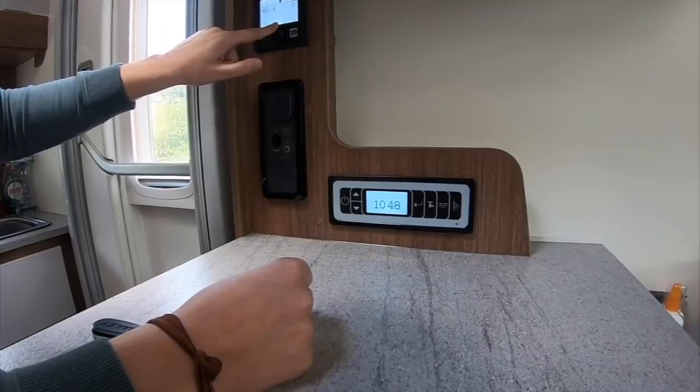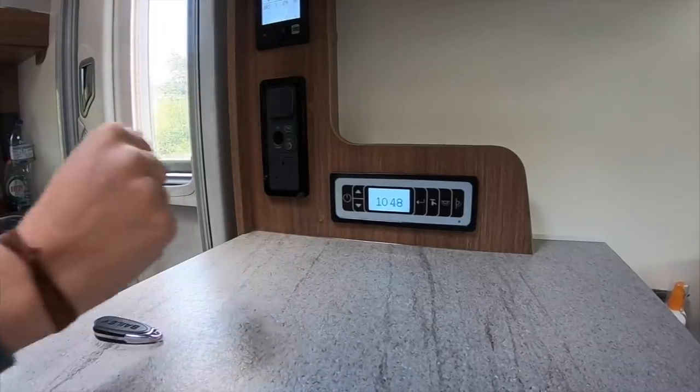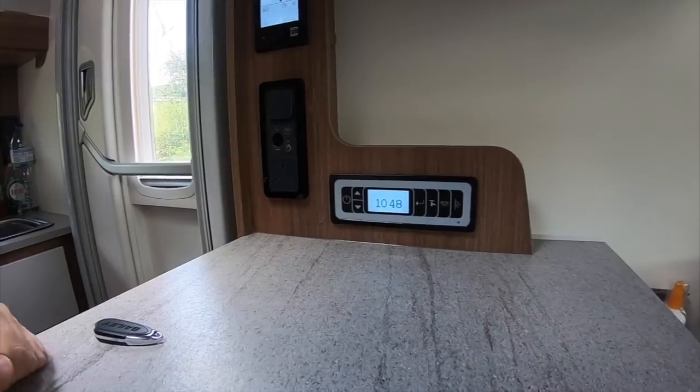It's a standard system, but it's got the iNet. What's iNet? You can have an app and control it from an app, so you can turn the heating on and off remotely and things like that. Okay.